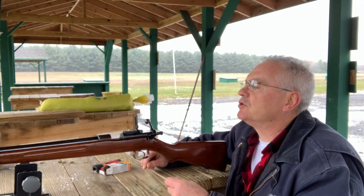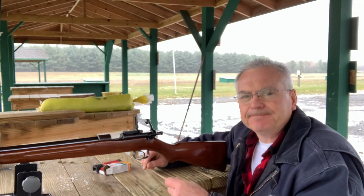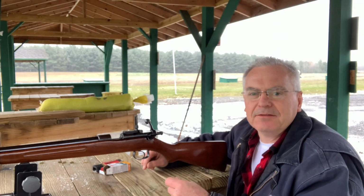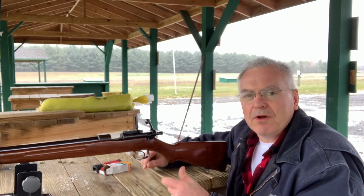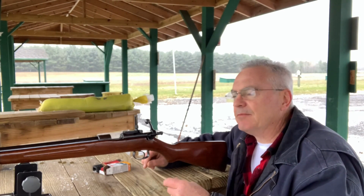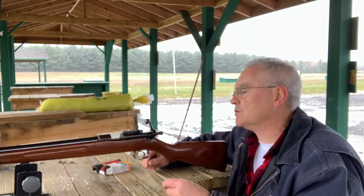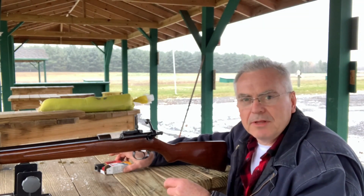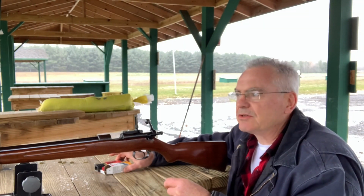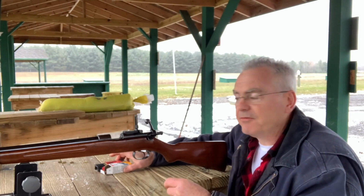I wanted to get out and shoot, and I brought out one of my guns. I may be a little bit biased, but this is one of my favorite guns in my collection, one of the most beautiful guns in my collection, in my opinion, as well. This is a very early Winchester Model 52. This is a pre-A Model 52.